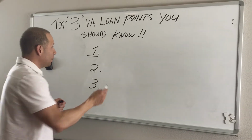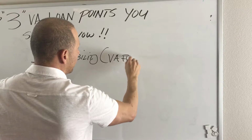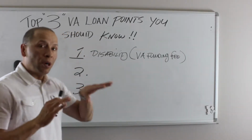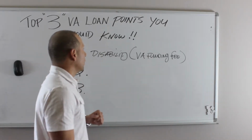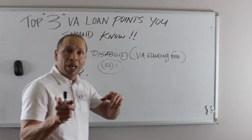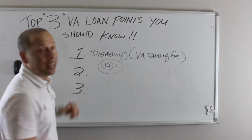Point 1, disability. Regarding your VA funding fee. All right, so most people don't know about this, but obviously if you're retired out of the service because you became disabled, you're more than likely to receive more than 10% disability. What this means to you guys is real simple. Your entire VA funding fee will be entirely waived. That's right. Won't be added to the loan, and it's a benefit to you. That's part of your VA loan, so that you know.